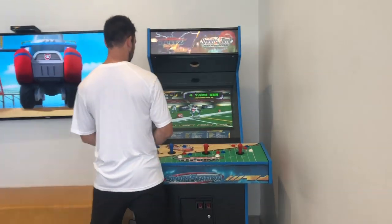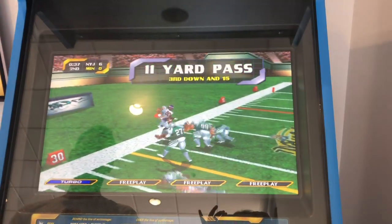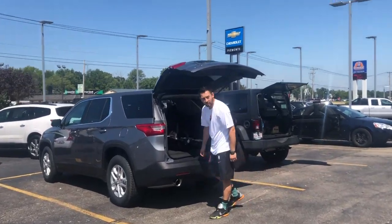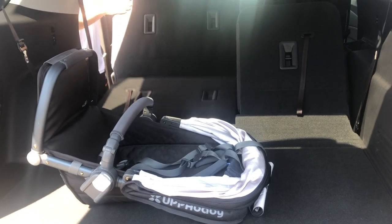That's what Corn does at the dealership. He's stressed. The transfer is happening. We have a giant stroller, so we're gonna put that in. All right, we're leaving in our new car.